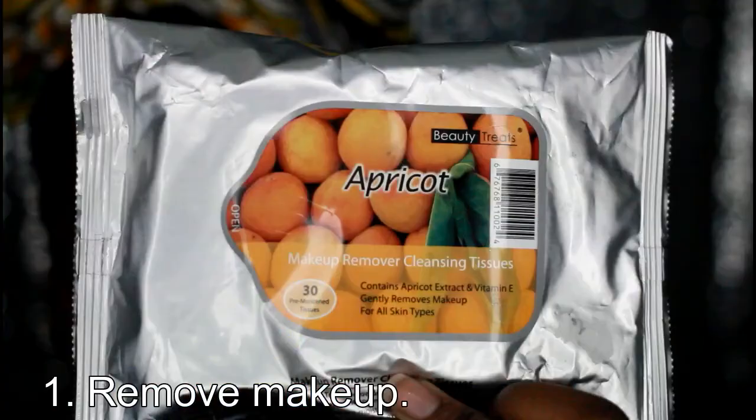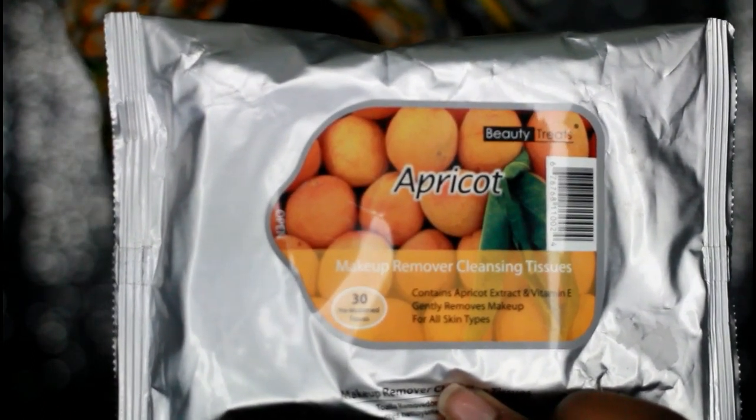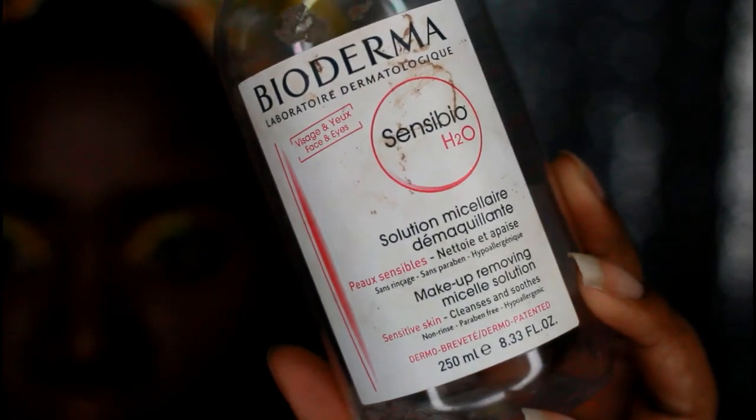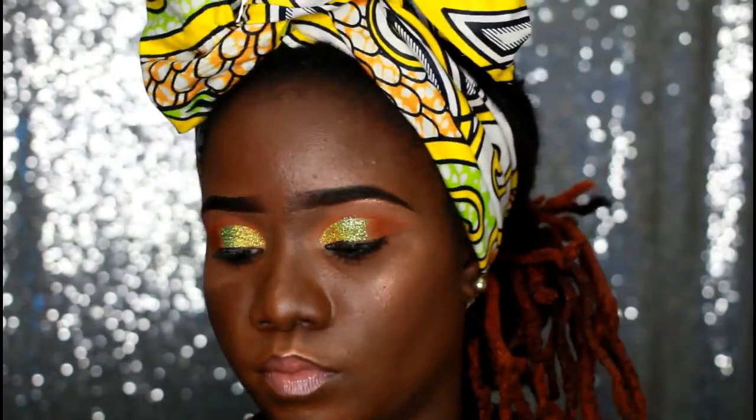Alright, so first I remove my makeup and I'm using the Beauty Treats makeup wipes. It works pretty okay. And with this I'm using the Bioderma micellar water. Now I really recommend the micellar water because it takes off the majority of the makeup. So then, of course, you have to take the makeup off your neck.